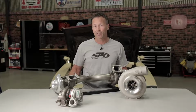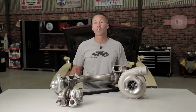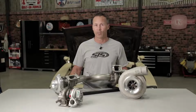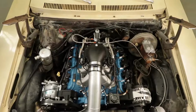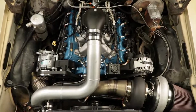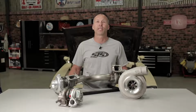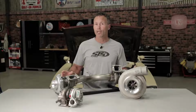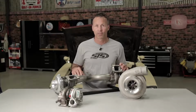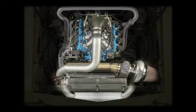Unfortunately, due to a number of factors like heat, friction, exhaust restriction, and a little property called inertia, the turbo isn't 100% efficient. So, a more realistic expectation would be 30 to maybe even 40% increase in power, depending on your particular setup. Let's take a closer look at the inner workings of a turbo and some of the components that are involved. Turbocharging is really quite simple.